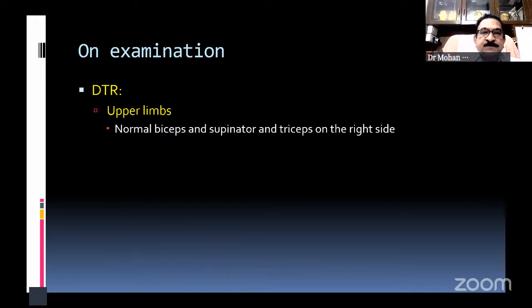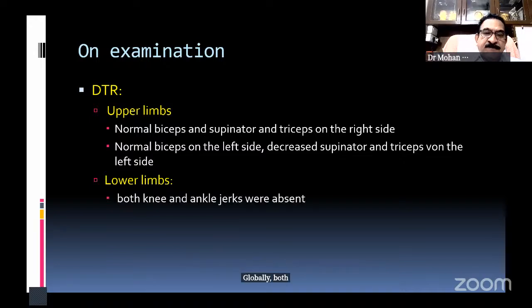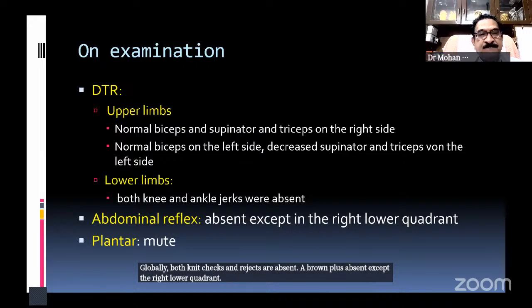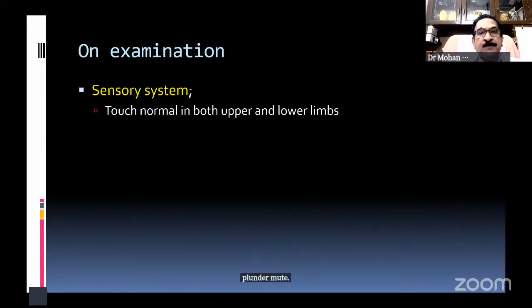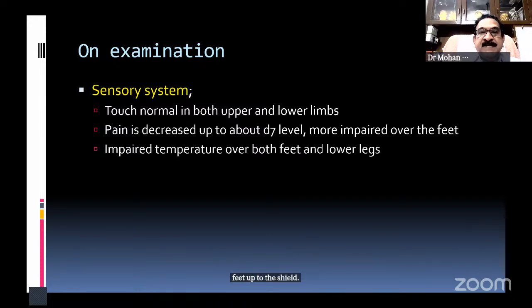DTR: normal biceps, supinator, triceps on the right side. Normal biceps on the left side, decreased supinator and triceps on the left side. Lower limb: both knee jerks and ankle jerks are absent. Abdominal reflexes absent except the right lower quadrant. Plantar mute. Touch normal in both upper and lower limb. Pain decreased up to D7 level, but more impaired over the feet up to the shin. Impaired temperature of both feet and lower legs.